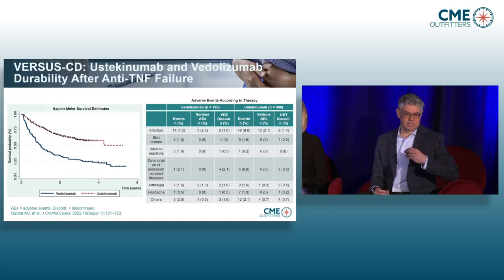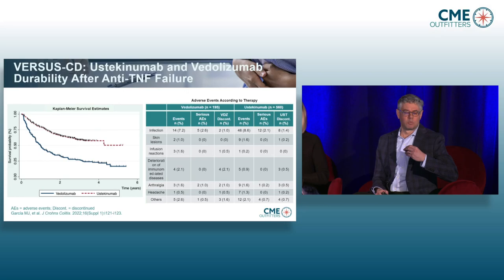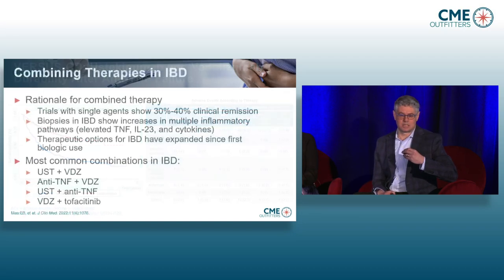And this was a study that looked at the durability in patients started on ustekinumab or vedolizumab after failure of an anti-TNF. This is an observational study, and what this showed was that the durability of ustekinumab in Crohn's disease seems to be greater over a period of time. This is over 5 years relative to vedolizumab, that patients are more likely to stay on ustekinumab than vedolizumab after failing an anti-TNF. And then moving on, and we sort of teased you earlier about combination therapy.